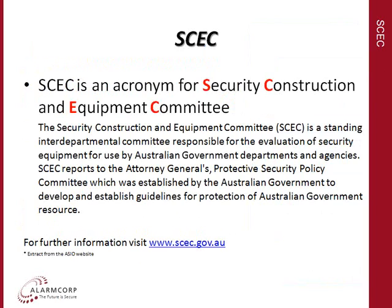SCEC, I've got this directly from the ASIO website. It probably can't hurt to have a little bit of introduction to this term. It stands for Security Construction and Equipment Committee. This committee is a standing interdepartmental committee responsible for the evaluation of security equipment for use by the Australian government departments and agencies. SCEC reports to the Attorney General's Protective Security Policy Committee, which has been established by the Australian government to develop and establish guidelines for the protection of Australian government resources.